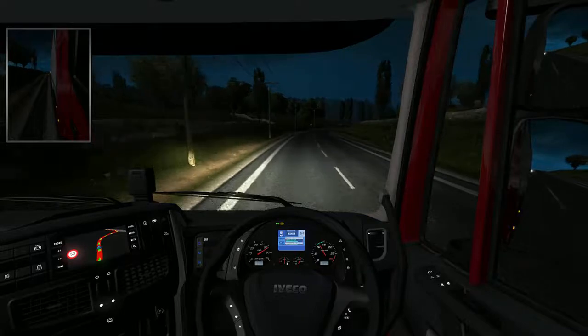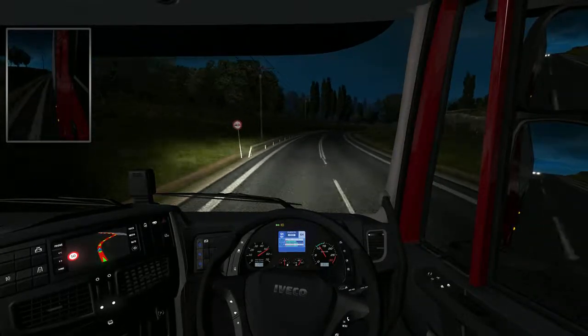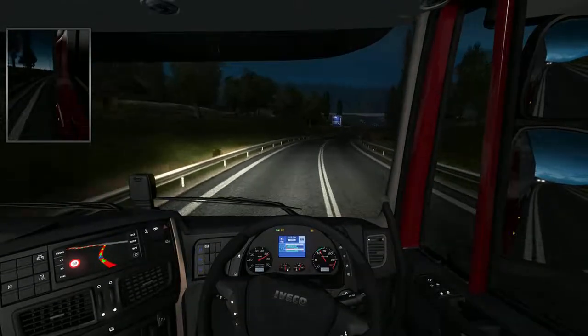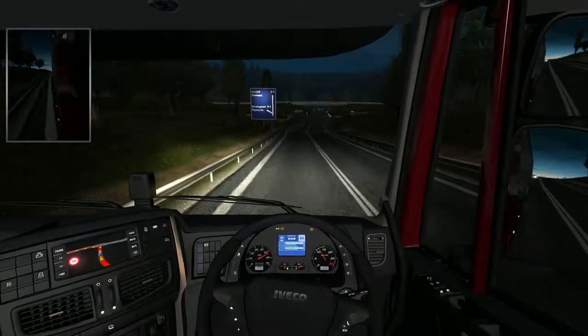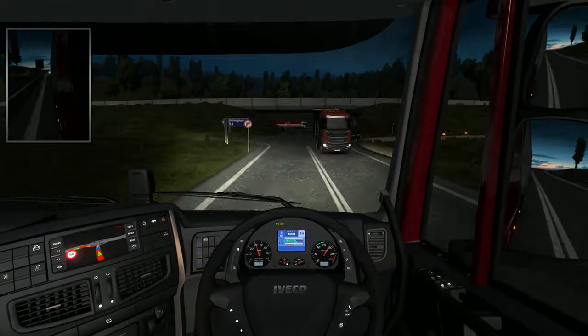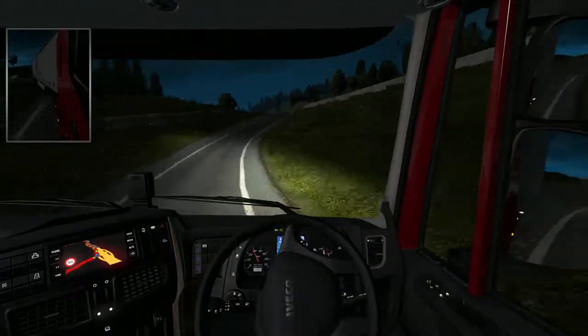The accessories are just the ones that are available within the game, like your light bars, paint jobs, lights and things like that. Get ready to turn left. There aren't tuning packs available for one of these, so they're not a bad looking truck outside, I suppose. They are one of the smaller size ones though, in terms of the physical appearance, like when you compare it to one of the Scanias.